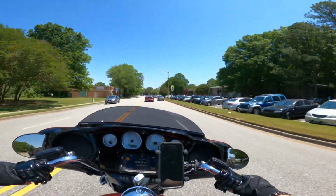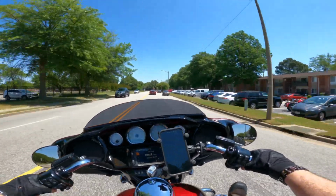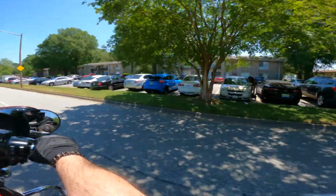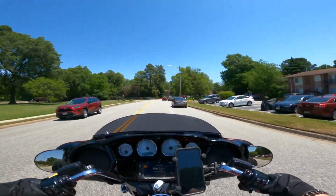You know, people get so nervous when they see motorcycles just weaving around in their lane just like this, just a little bit. I mean, I'm not doing it crazy. I'm not going back and forth. But look, they all backed off next to me. There were like four cars next to me. Now they're all gone. Look at that.